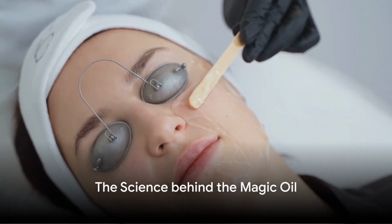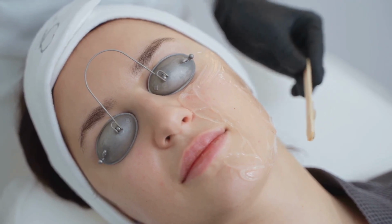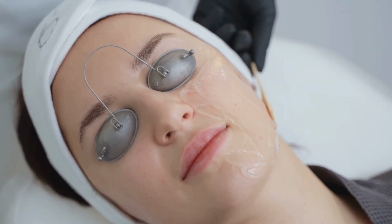Now that you know how to use it, let's discuss why it works so effectively. It's time to reveal the science behind the magic oil. You've been waiting for this moment, and we're finally here. Let's unravel the mystery behind this extraordinary blend that's making waves in the world of skincare.